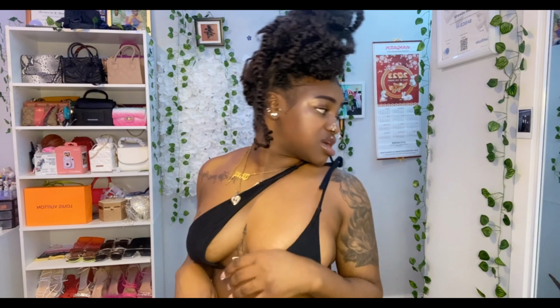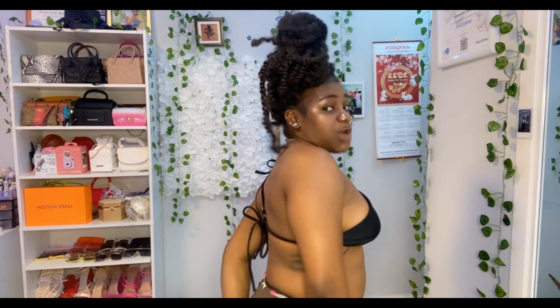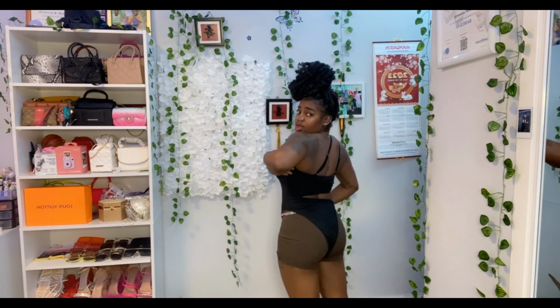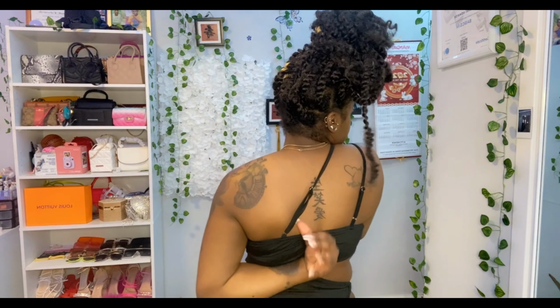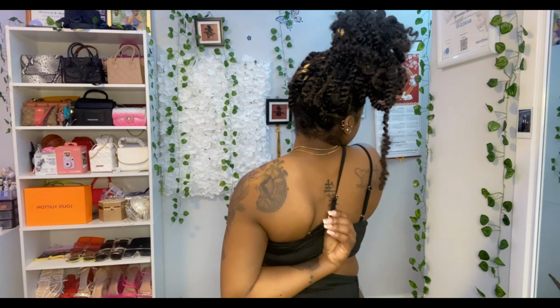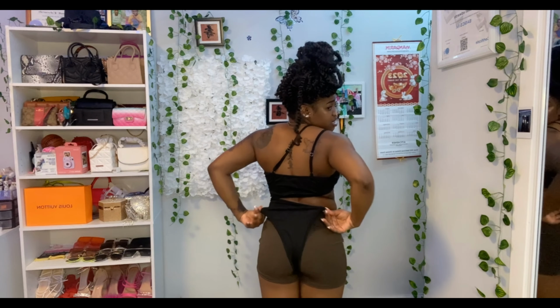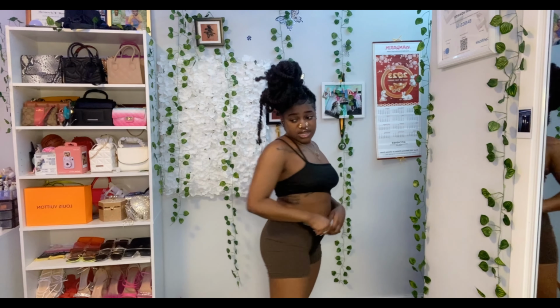But the string part is uncomfortable. But I'm gonna wear it. I'm going to wear it. It just needs to be a bit tighter. But this is it. The strap is one piece, but it goes to the back like a design. So you can always adjust the strap to your liking. And see, this is how it fits. It's kind of loose, but that's fine because I'm going to wear a cover up anyways.